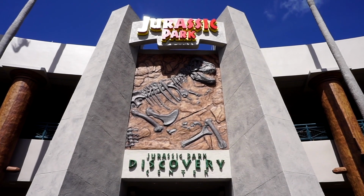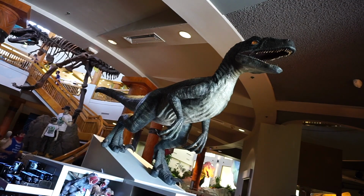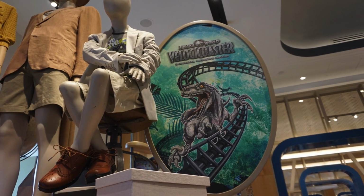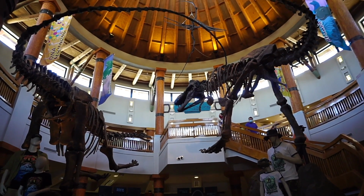First, there are actually 2 stores inside the Discovery Center. This is good if you want to get your hands on some merchandise inspired by Velocicoaster. Now, you will see a lot of Raptor-inspired items throughout the entire resort right now, even in the hotels. But these 2 stores are pretty good because it's a one-stop shop to see everything.